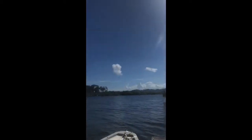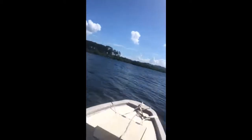Sometimes this boat can be a little tricky getting it started. Let's see. Pump the gas. Trim the motor down.